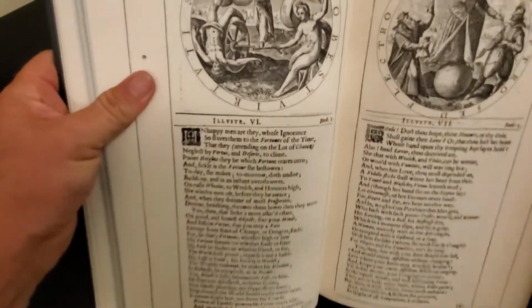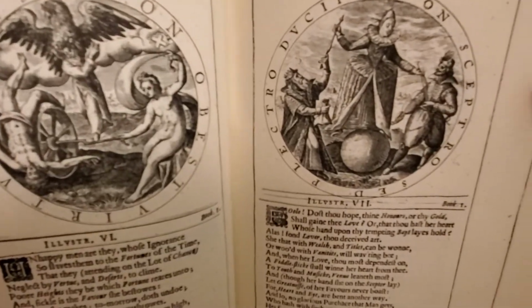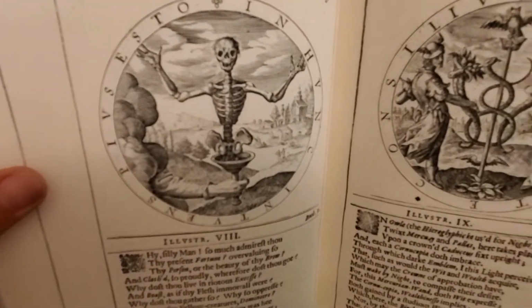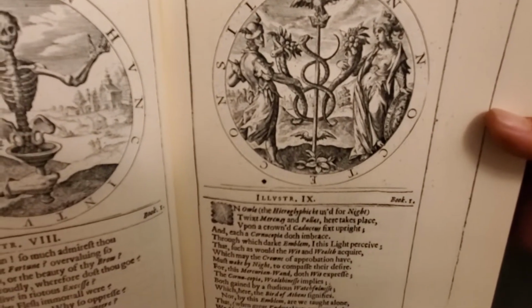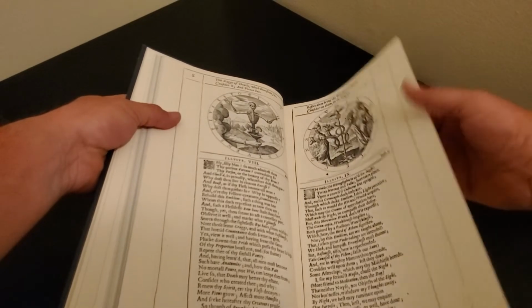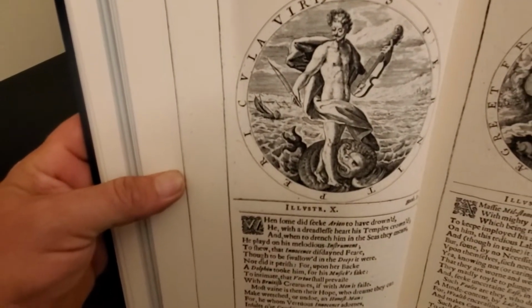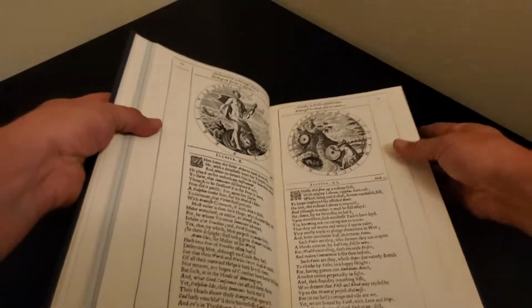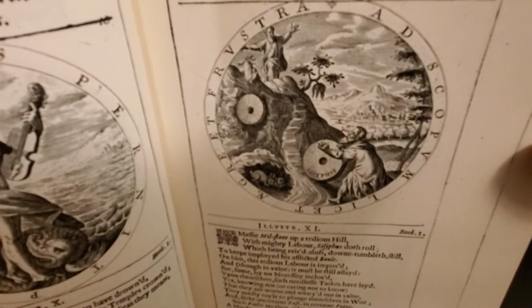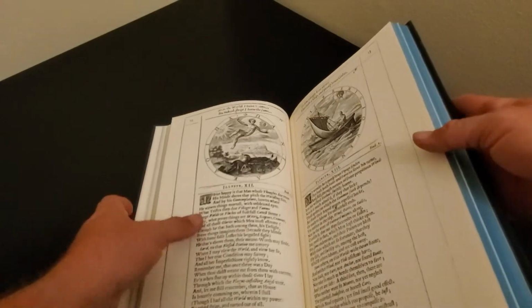The illustrations in this are great. Let me see if I can get you a little higher up. I'm at my corner desk here. So you'll see a lot of alchemical, perhaps. There's the caduceus staff, Mercury. Before thou bring thy workers to light, consider them in the night. An innocent no danger fears, however great it appears. You got the fool, you know. And I forget which story that is, the Greek, that is destined to forever roll his rock up the hill.